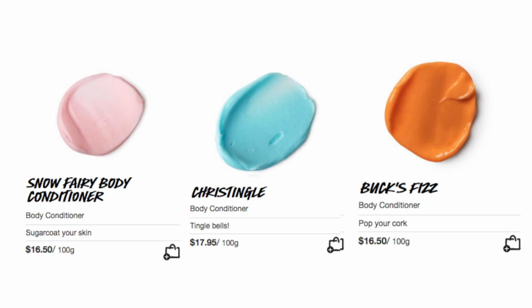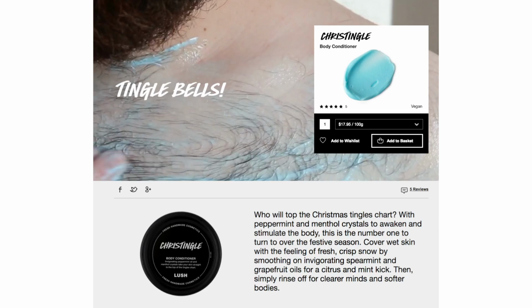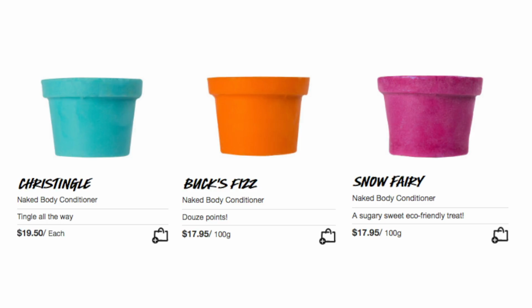So the fact that I love their body conditioner formula, I'm curious about this Chris Tingle one. And I love how they've described it, Tingle Bells. I'm just curious why. Is it menthol-y? I think it might be. Yeah, if they're mentioning tingling. And naked body conditioner, which is a solid body conditioner.